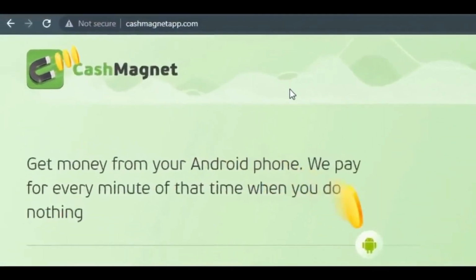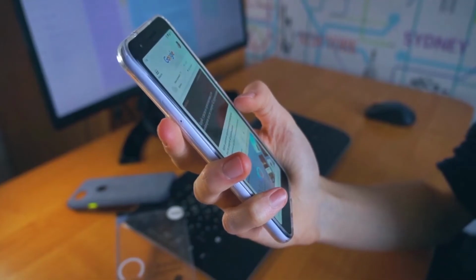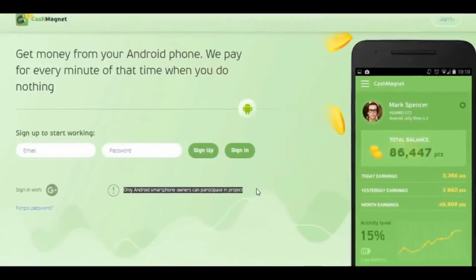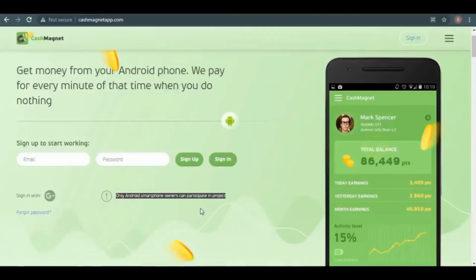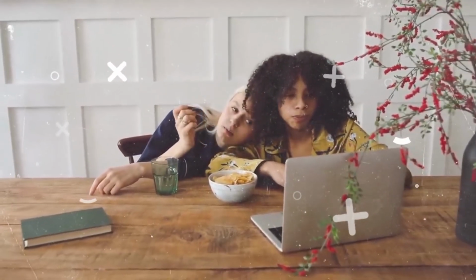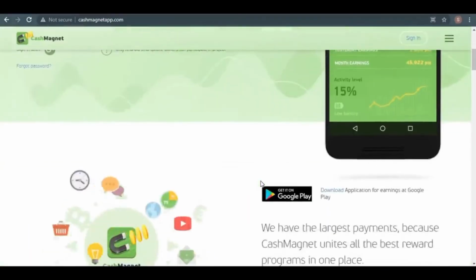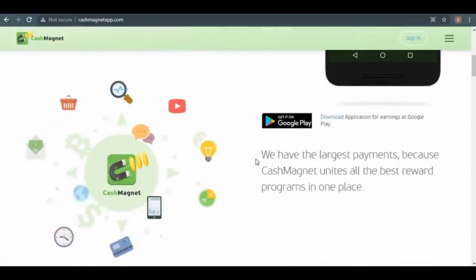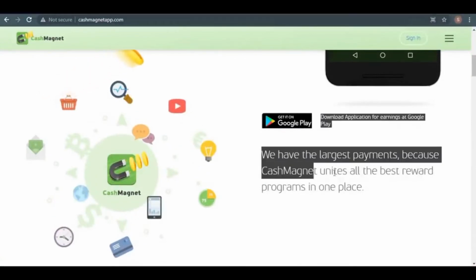At the end, you can get money from your Android phone, which pays you for every minute you spend using it. As you can see, you don't have to do anything because Cash Magnet aggregates all of the best rewards programs you'd like to participate in. This one will pay you far more than the Money SMS app. As a result, we're working our way up from the lowest to the highest paying positions. You are not required to take any action, so either watch commercials or play games. While you sleep or do something else, money will come in.